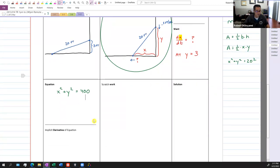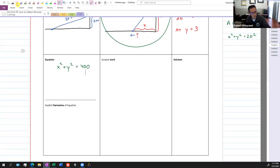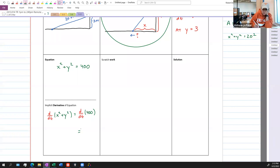Bam, we're in business. Let's differentiate it with respect to time on the left side, equals, differentiate it with respect to time on the right side. How about the right side? Isn't the right side the easy one? What's the derivative of a constant by itself? Zero, right? If it's a constant by itself, the derivative is zero. So this is zero.